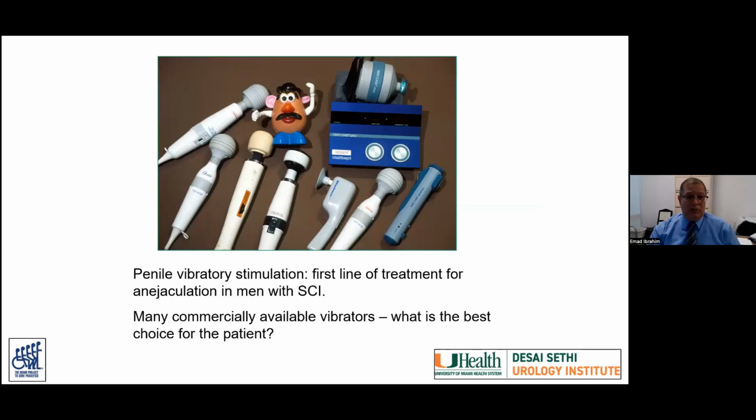So penile vibratory stimulation, as we mentioned, is the first line of treatment for anejaculation in men with spinal cord injury. There are many commercially available vibrators. As you can see, there are many vibrators here, starting from massagers to the Ferticare 1.0, which is the oldest. This one is called the Ferticare Clinic. It's a huge machine. That was the first one that was FDA approved.